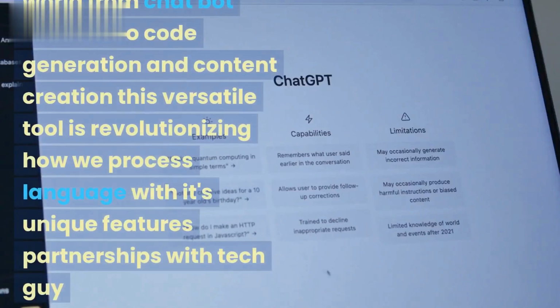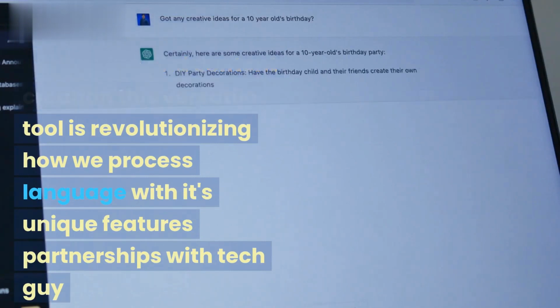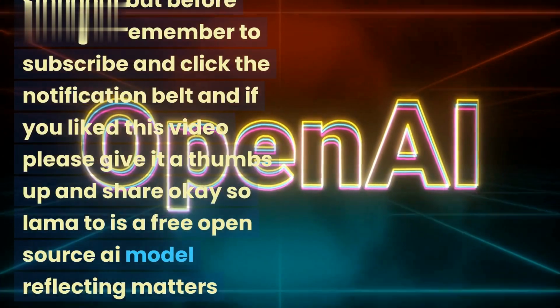Meta has just rolled out Llama 2, the game-changing AI model that's causing ripples across the AI world. From chatbot creation to code generation and content creation, this versatile tool is revolutionizing how we process language with its unique features. Partnering with tech giants once in its aim to make advanced AI available to more people, Llama 2 is truly a standout.